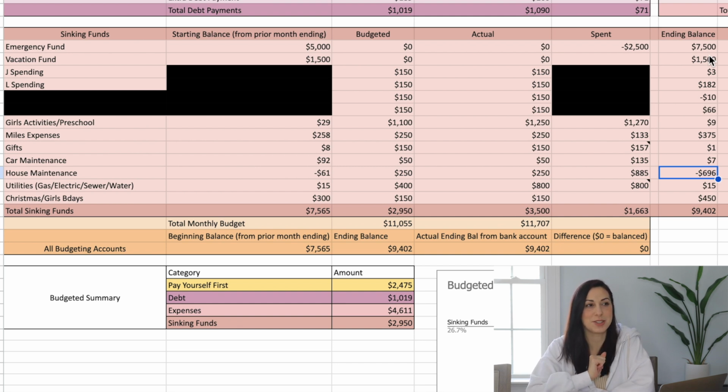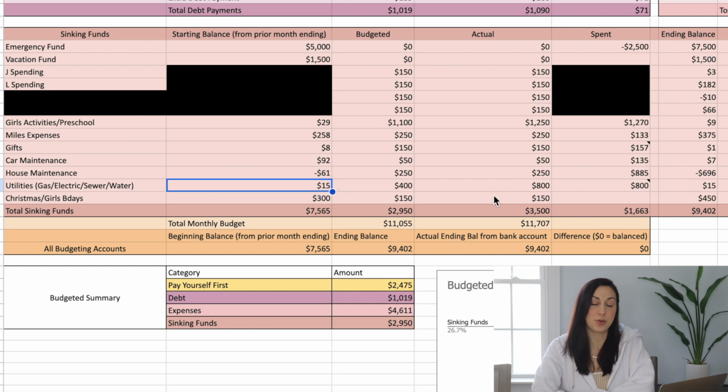So I am looking forward to, let's see, it'll have to be the May budget closeout. So it'll be a little bit before that goes positive, but in a couple of months that will be positive again. Okay, this one hurts. Utilities. We started out with $15. We budgeted $400. But no, that was not enough. It was actually $800 for utilities this month.